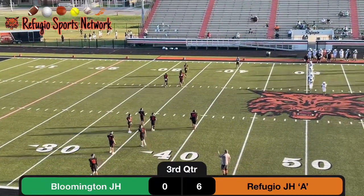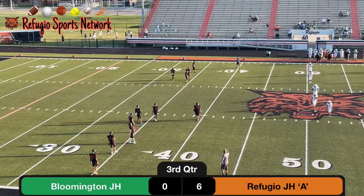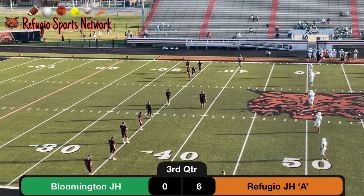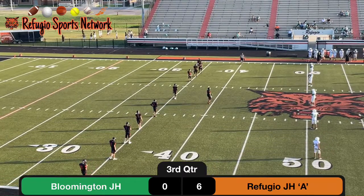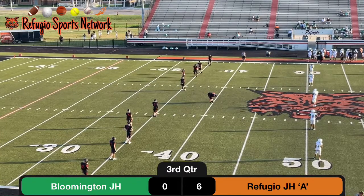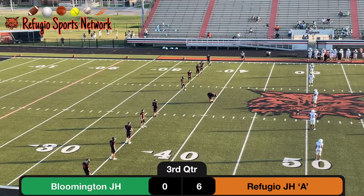And tomorrow night, live from Bloomington Bobcat Field, we'll have the varsity boys suiting up. They will be taking on the Bobcats of Bloomington. Another road game for Refugio.